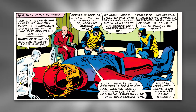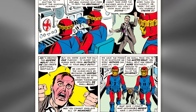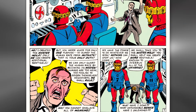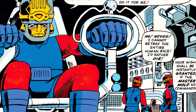All but one get away with Dr. Trask, who they kidnapped. In the second issue, we'd be introduced to Master Mold, who Dr. Trask created to make all the Sentinels. But we realize Master Mold and the Sentinels want to use Trask to make more Sentinels to enslave the human race. As the Sentinels say, they can only guard the human race by becoming its master. Essentially, Trask's Sentinels that he created to defeat the mutants backfired on him, and now they want to enslave humanity and be its masters.